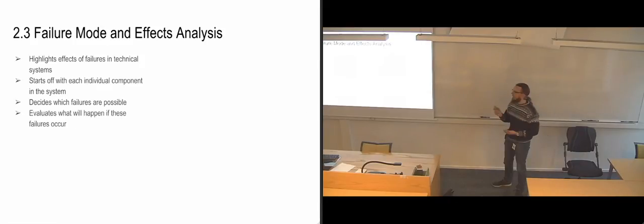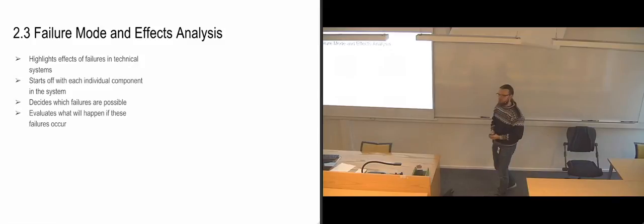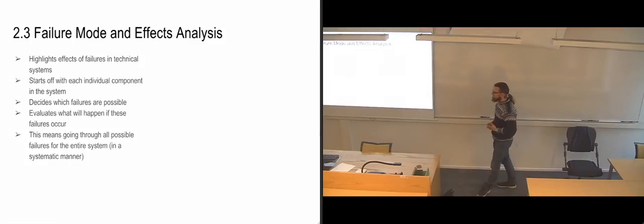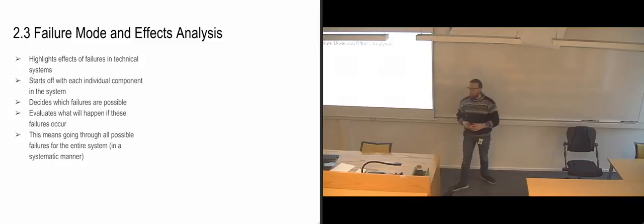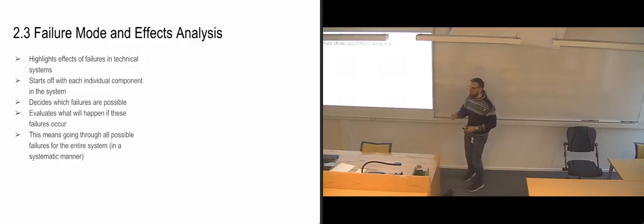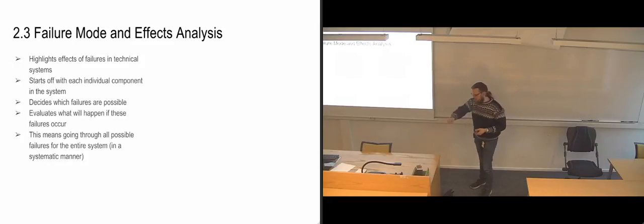It evaluates what will happen if the failures that are possible occur. So basically the failures that we can do anything about. We can't do anything about a meteor falling from the sky. That's impossible. But this means that we go through all of the possible failures in the system, and that's the entire system, and it's being done in a systematic manner. So you sit down with the charts over the entire system, and you start looking at each component, and you follow the entire system from start to end and go through everything.